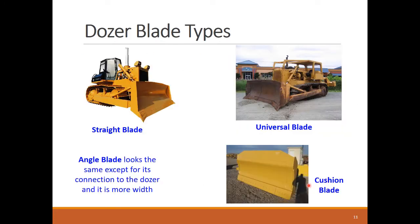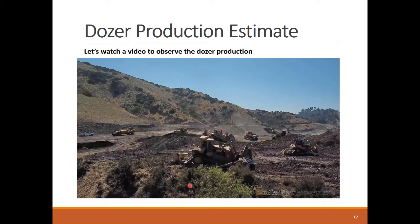Here are some photos of the blade types. Let's watch and analyze the dozer production.